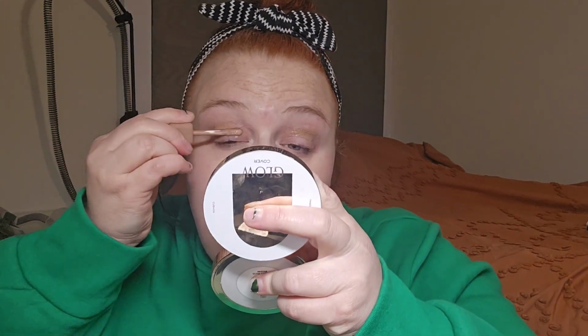This is the Fluid Eye Paint, the matte in Capulets. It's just a brown color. So I need something to cover the eye. I'm looking for a mirror in my makeup because I need one. I should buy one. I keep losing it. Your girl needs one because you've got to do your makeup. Okay, anywho. So just putting some of this all over.